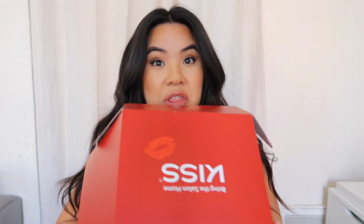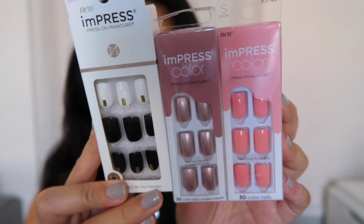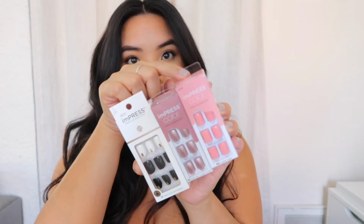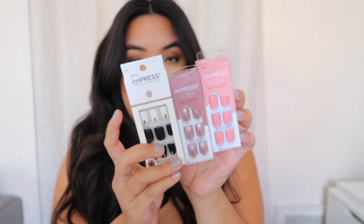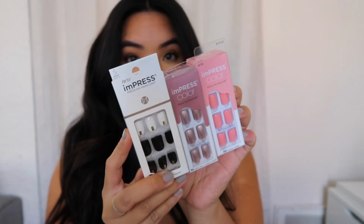All right, and then after I received that box of lashes from Kiss, they sent me another box, but I've used some of these already, so just keep that in mind. I have a bunch of their Impress color nails. Now this is a line that's also owned by Kiss, but they are the ones with the sticker adhesive. Pretty in pink. This one is Champagne Pink. And then this one is Midnight Drive. So look how cool and fun these are.